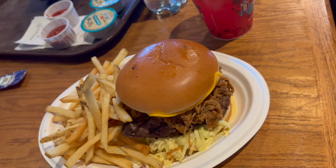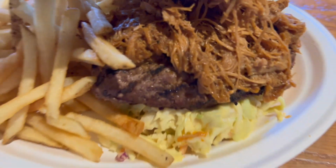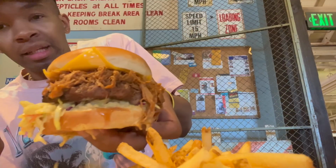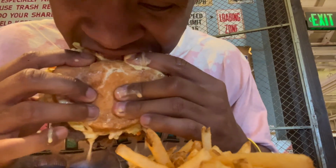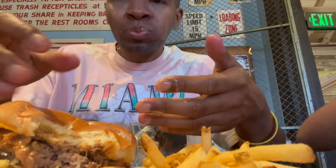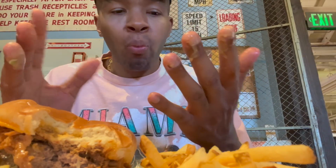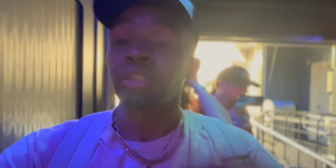Got the pulled pork burger. Well, let's see what this tastes like. That looks so nasty and good. Look at this. It's a mess. I don't know what kind of sauce that is, but this is okay. I can eat it when I'm hungry. So the food was okay, so I just went ahead and ate it and got through it.